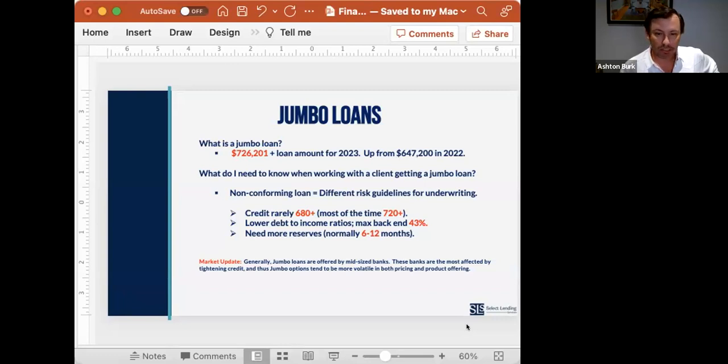exited the market completely. There will be more lenders that exit the jumbo space with various changes that are coming up, Basel III Endgame being one of those to the marketplace. So just know that jumbos are volatile. Right now, jumbos have better pricing than 30-year fixed, conventional, but that's not always the case. Typically, jumbos have worse pricing.